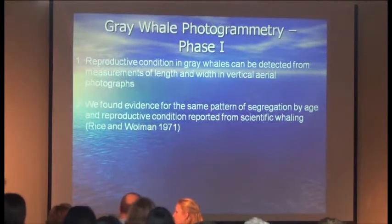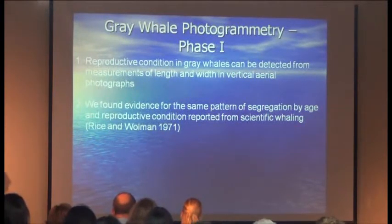We also found evidence of the same pattern of segregation by age and reproductive condition in migrating gray whales as Rice and Wolman found from whaling data. One of the advantages of doing this kind of work is all the life history data, a kind of free add-on to the condition information you're collecting. We also found that we could tell the difference between southbound and northbound adults and juveniles, the northbound ones being thinner just based on about 45 days of fasting.